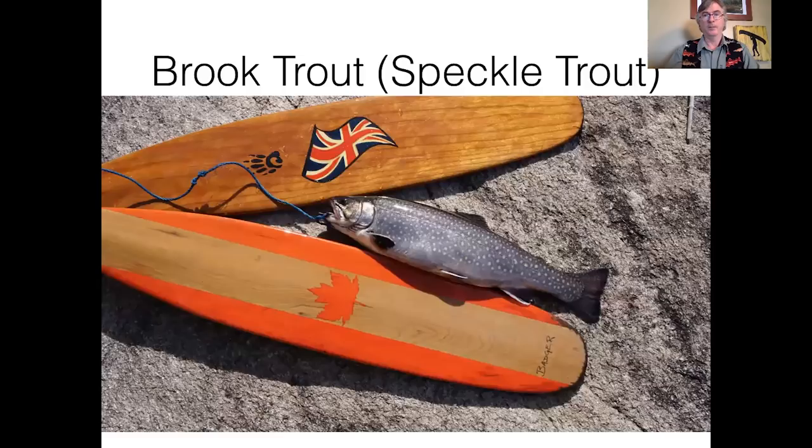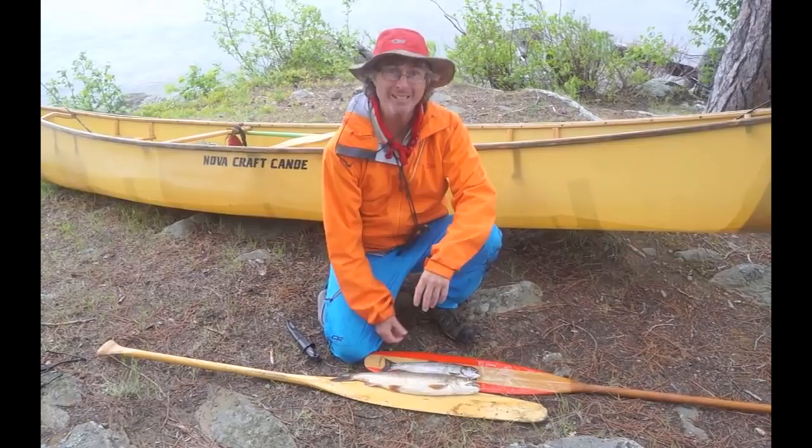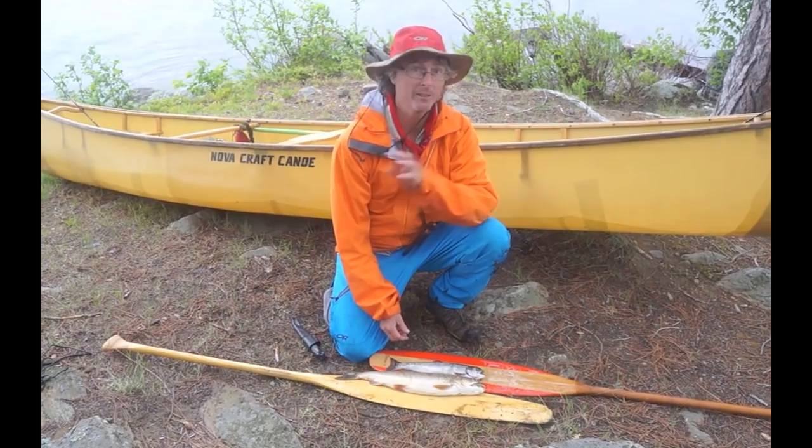Okay, brookies, brook trout, speckled trout, square tails. Yeah, love them, my favorite fish. I always think that you're a true angler if you can catch a brook trout, because they're not easy to catch. Anybody can catch bass. Just saying. Why I like brook trout fishing, why I like trout fishing. It's not easy. We've caught 11 fish so far in our boat in 3 days, and that's one of our best years in Algonquin.